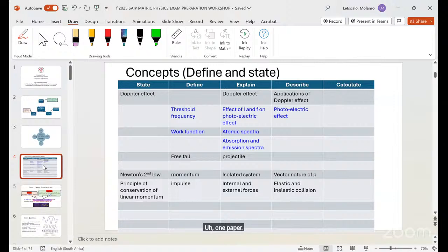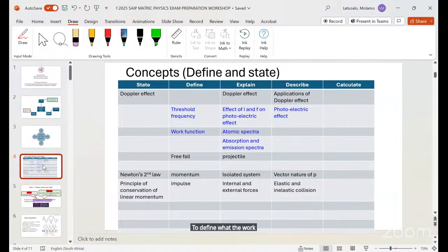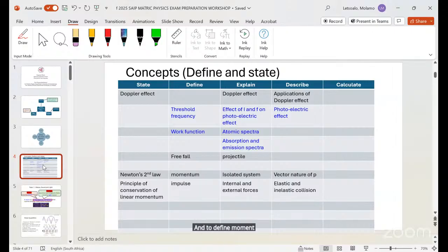You are also expected to define things. You are expected to define what the threshold frequency is in photoelectric effect, to define what the work function is in photoelectric effect, to define free fall, and to define momentum, and to define impulse.